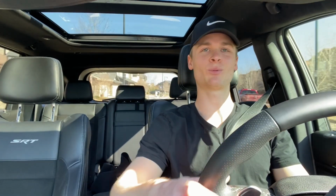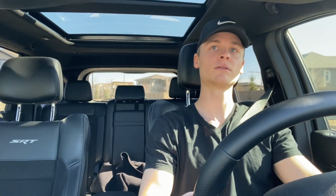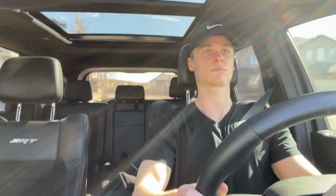Okay, so we are in sport mode, and here's exactly why I absolutely love this vehicle. We're gonna do a little pull, and I'm gonna show you exactly what this thing has. You can also throw the vehicle into manual mode and use the paddle shifters to shift. You can see just how quick it actually pulls.